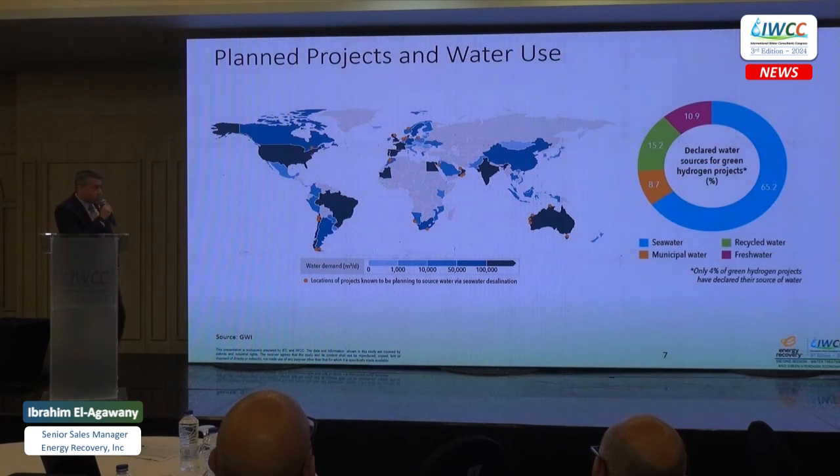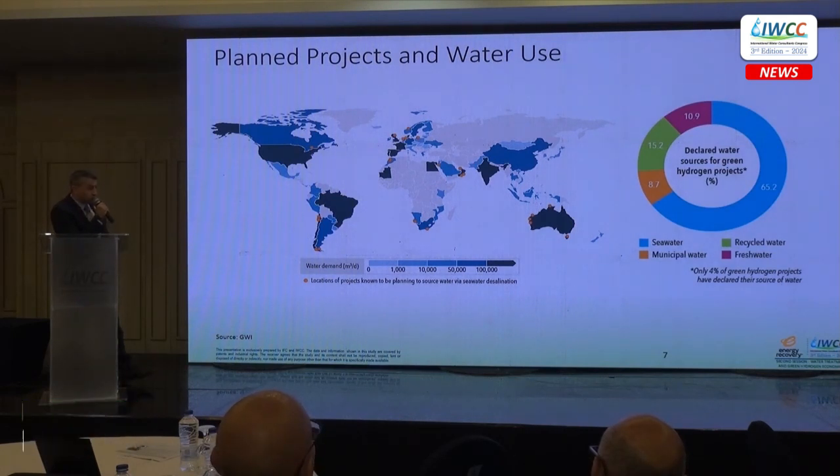So in this slide, we are talking about how much seawater would be the source of desalination or treated water. Worldwide, it is considered 65% in the planned list of green hydrogen systems. We will list these projects later in different slides, and the recycled or reused water would be around 15%. So in the map, we are talking about the total plants or the countries who are going to use seawater desalination as a source of production of ultra pure water.